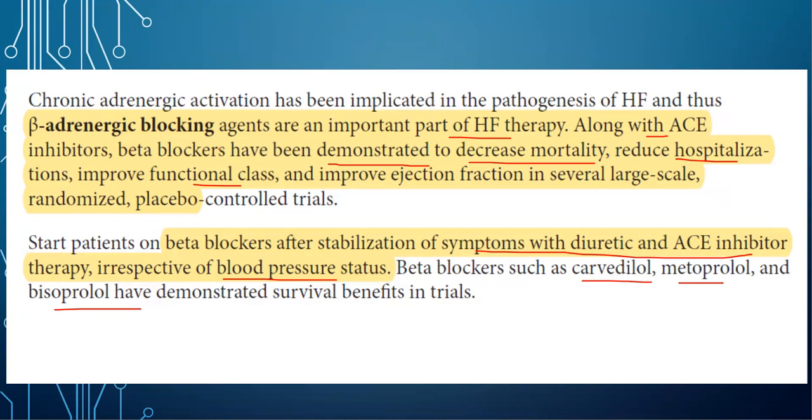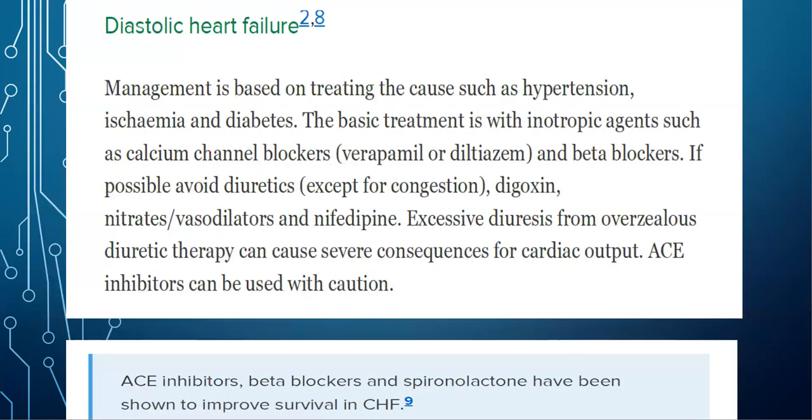Now, why can't we use a beta blocker in a patient who has decompensated heart failure? Anyone? What does a beta blocker do? It reduces the heart rate. Now, what is the main issue with systolic heart failure? The main issue is that it can't pump blood. If you reduce the heart rate on top of that, when the heart is struggling to push blood out, obviously it will just get worse. So we don't want the heart to overwork where it is already struggling a lot.